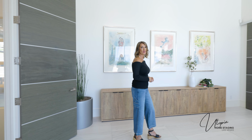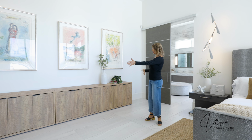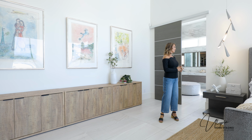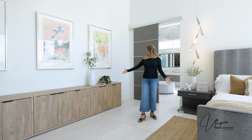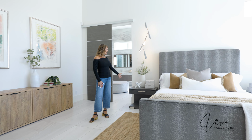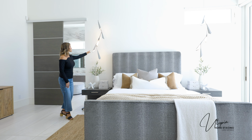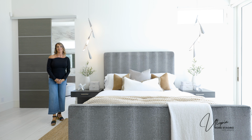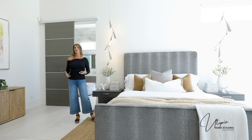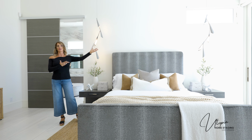In this primary suite, the art did need to stay where it was. We were able to move a very big gray settee out of here, and by bringing in these warm elements, we were able to make the existing bed, nightstands, and pretty cool light fixtures, but a little cold, work together to just feel a little more accessible, a little more relaxed, warmer, comfortable, telling the story of it leading out to the outside area.